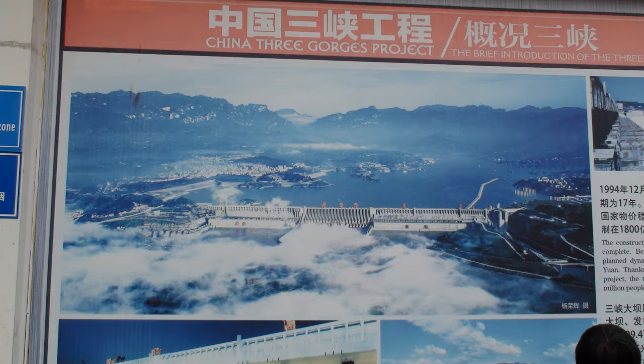The dam is the highest power station in the world. The hydroelectric plant has 32 main turbines, each with a generating capacity of 700 megawatts. In 2013, the dam produced and distributed 83.7 terawatt hours of electrical energy to the people of China. The dam broke the world record generating capacity on an annual basis in 2014.